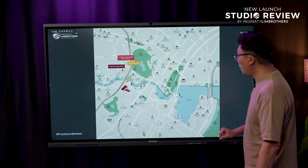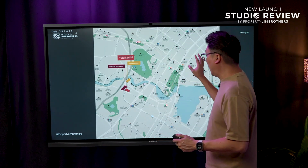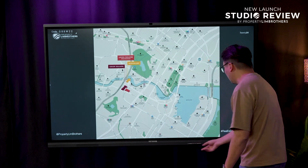And of course, there will also be 134 buildings with hotel license, which is generally these low building blocks over here. So where exactly is Union Square Residences? So this is a map of the site plan, or rather I would say the location map. So let me bring out my pen.